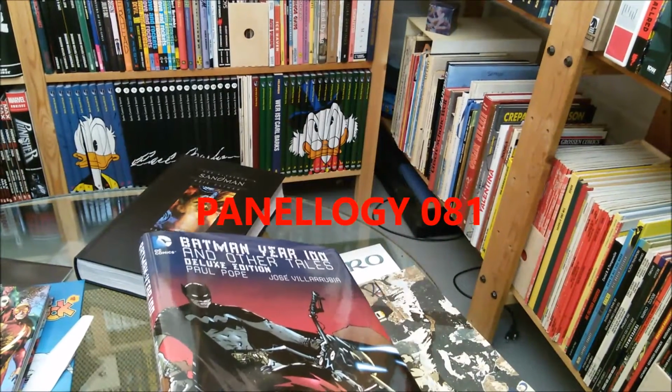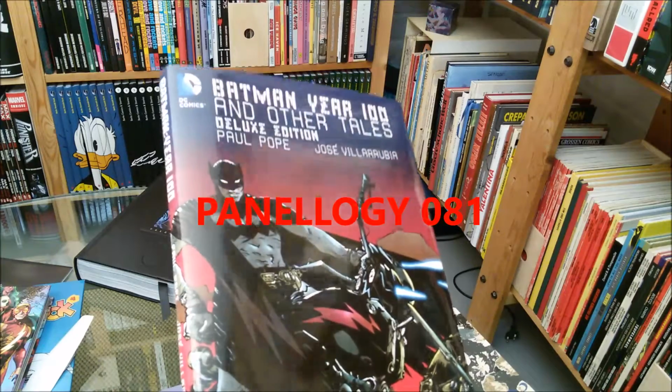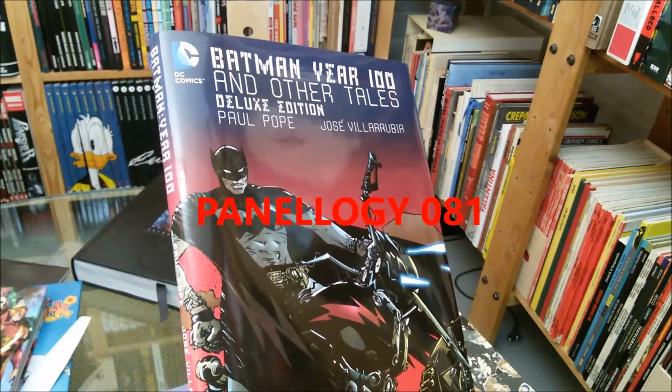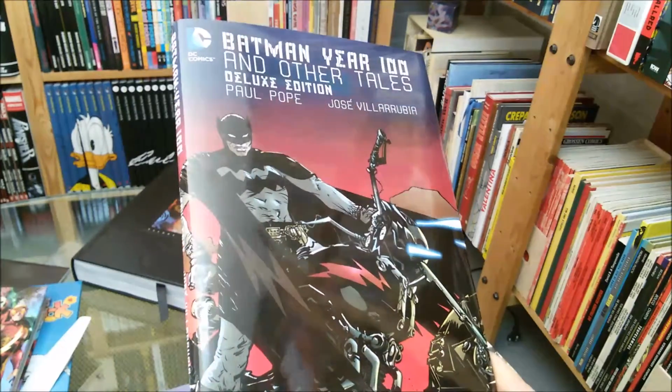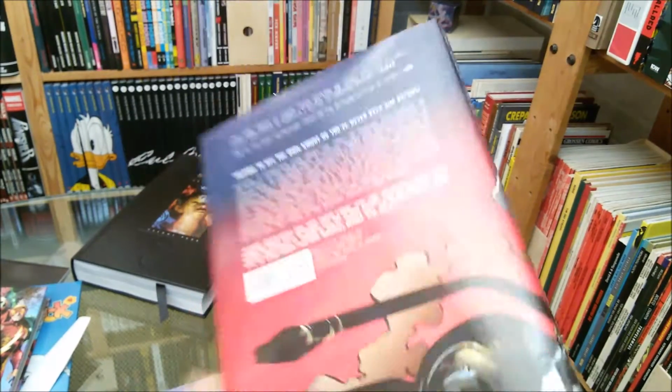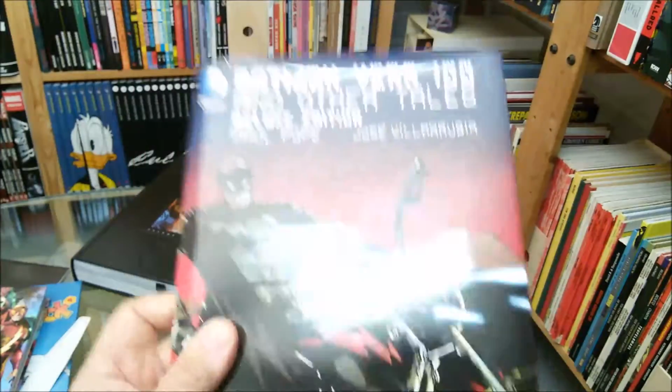It's not Batman Year One from Frank Miller. It's Batman Year 100 from Paul Pope. The deluxe edition from DC. Really good looking.